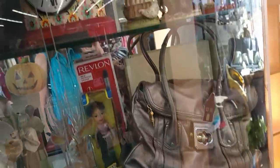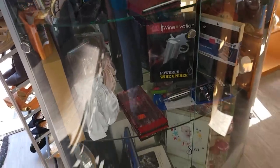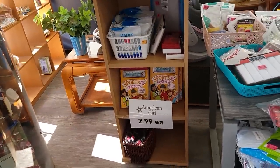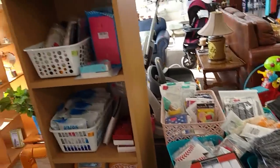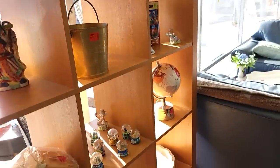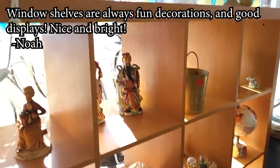And I found another case to look in. There's just stuff everywhere here. Definitely would need more time to really get through this store. I'm not even sure you're seeing anything off the glare. My apologies. American Girl. Just so much stuff here. Oh, wait. It's another little windowy area over here. Every time I turn around, there's another little area that's got stuff.